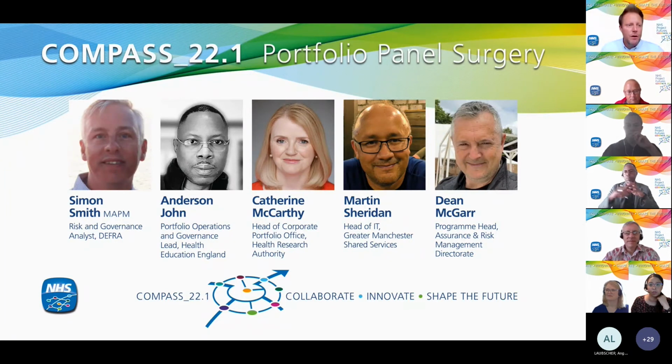So first we've got Simon Smith, MAPM. He's a risk and governance analyst at the Department for Environment, Food and Rural Affairs. Recent roles have been focusing on risk management for both the Valuation Office Agency and Health Education England, as well as developing supporting materials for PPM development. Simon is a member of the Association for Project Management and is an APM risk practitioner. Welcome, Simon.